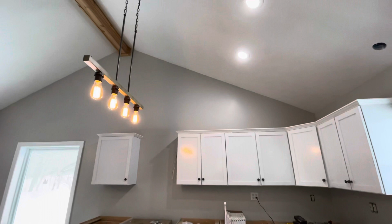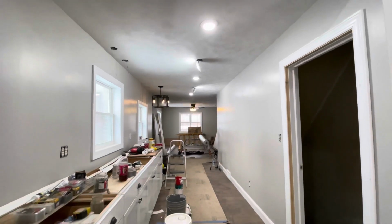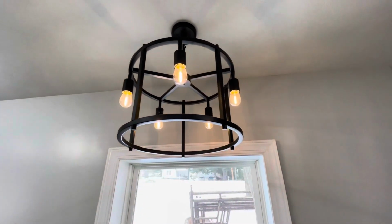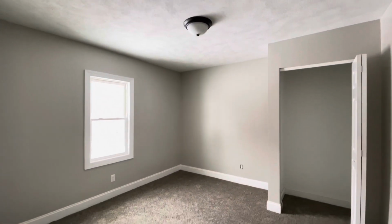As promised, here's that vaulted ceiling. It turned out beautiful, and look at all of these cabinets. There's even more here. The amount of storage space in this kitchen is second to none, and the granite countertops that they're installing are just going to make this home.